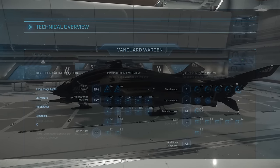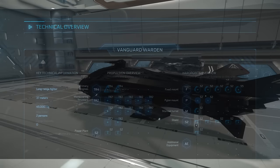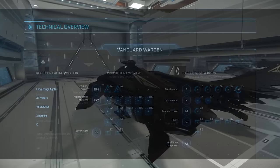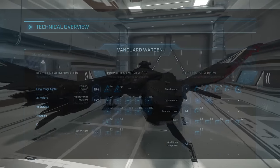I know a lot of people overlook the amount of thrusters on a ship, but it does give it more mobility. The more thrusters you see, the more powerful they are. I kind of would like to see them sized up to a TR3, perhaps, being that the ship is a larger, massive ship.